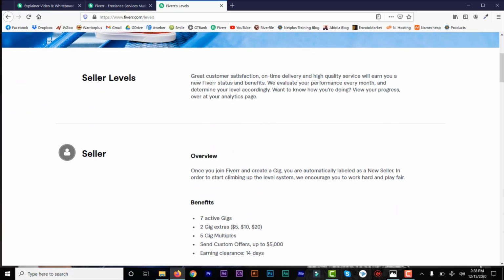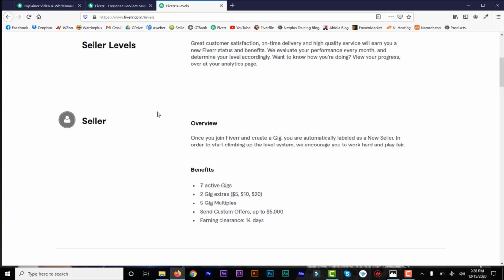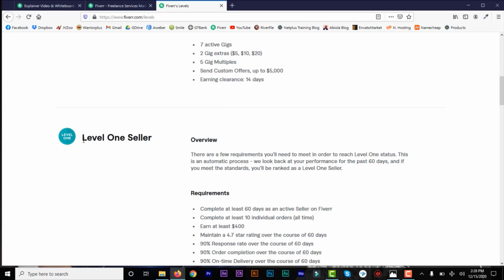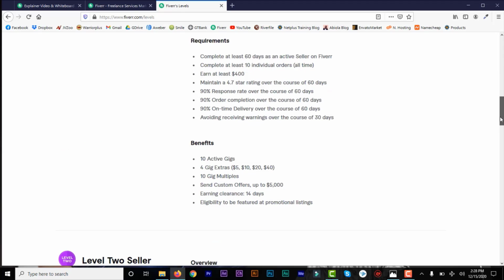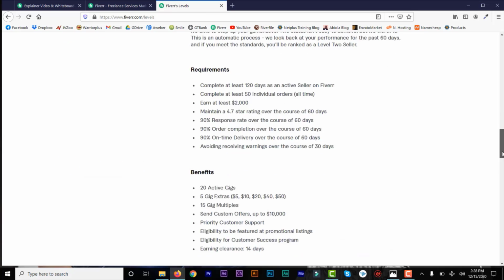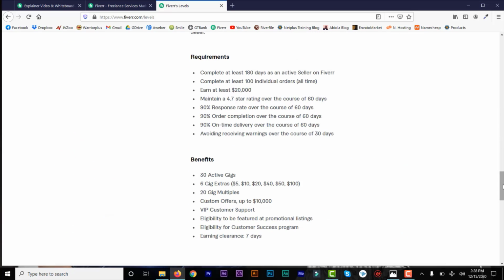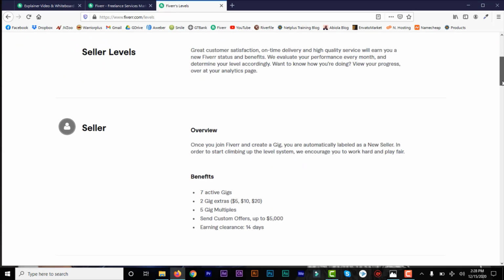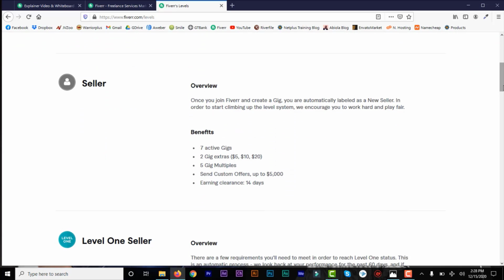And you can see these are the Fiverr levels. We have the beginner seller, just the seller badge, and then we have the level one seller, the level two seller, and then the top rated seller. Those are the four level systems that we have on Fiverr. So what is the difference between a level one and just a normal seller?